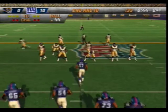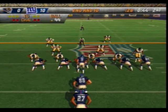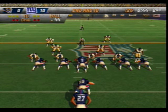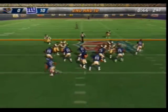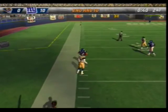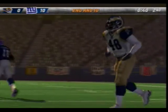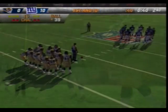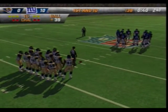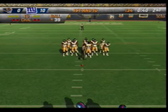Second and 10. Ball on the 44-yard line. Watch the snap now. The Rams come out in a 4-3. Here comes the blitz. Gets the pass off, and he hits his target. Perfect spiral on that play. This is a guy who can make all the throws out there. He shows a nice touch in the short patterns, can thread it in there against tight coverage, and he can put some air under it when he's trying something downfield.